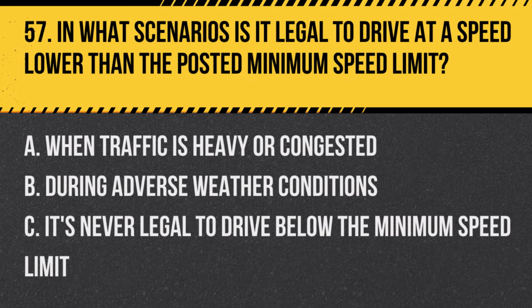Question 57. In what scenarios is it legal to drive at a speed lower than the posted minimum speed limit? A. When traffic is heavy or congested. B. During adverse weather conditions. C. It's never legal to drive below the minimum speed limit.